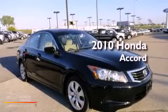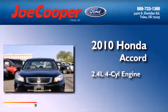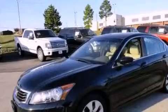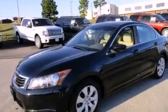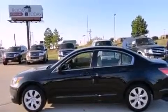This is a 2010 Honda Accord. It features a 2.4-liter four-cylinder engine and an automatic transmission. Its top features include a power moonroof, a low-tire pressure indicator, alloy wheels, and a multi-link rear suspension.